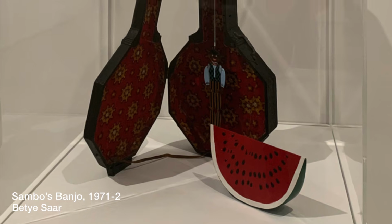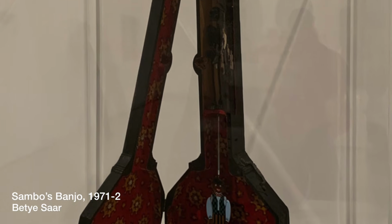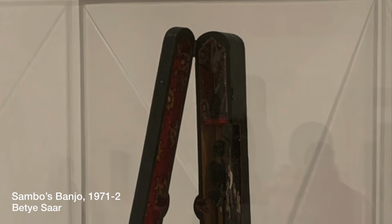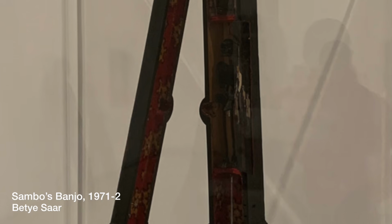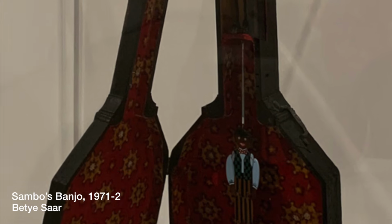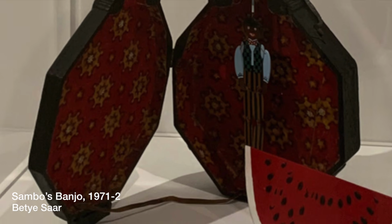You're welcomed immediately by Saar's work Sambo's Banjo, 1971-72, in which she uses the inside of a banjo case to stage a violent double lynching. In a plot twist, just above the victim, Saar, according to the documentation, left a tiny rifle visible for the character to free himself, ultimately placing his own survival in his hands. This already sounds like a damn Saw movie.